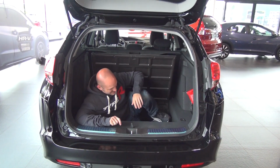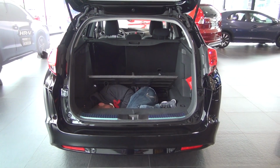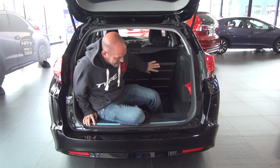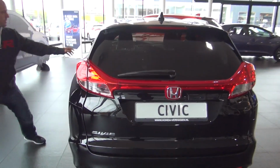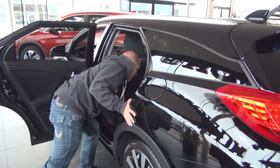I'll bet I can fit in this. Let me see if I can. Okay, almost. My shoulders are a little bit big. But there's a lot of room back here in this thing. And the side of it, so it's basically a wagon. Check this thing out. Tons of room in the back.